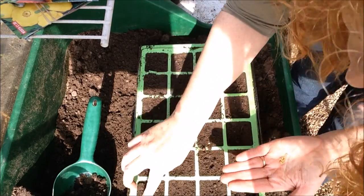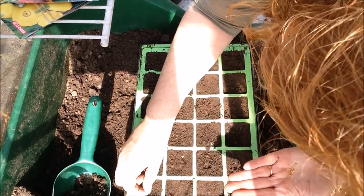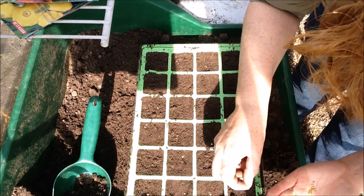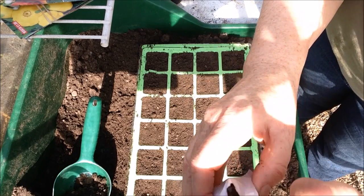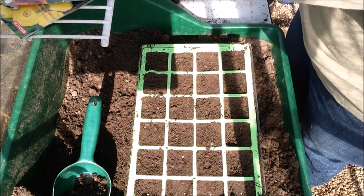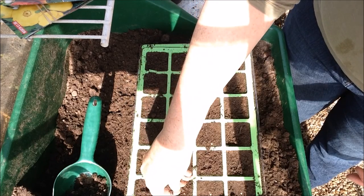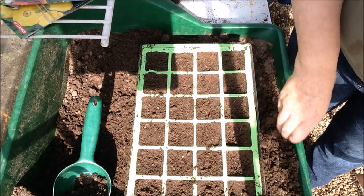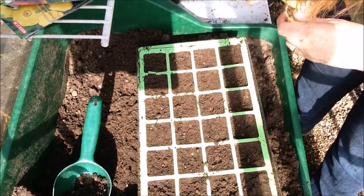Aubergine, very small seeds. As a general rule, just cover the seeds as deep as they are. So if it's a big seed, you go deeper. If it's a small seed, you go shallower. I'm only doing four, because as I say, knowing my luck, I'll do this and more will appear. But I just think it wasn't warm enough without the propagator for them to start. Oops, got one there. There we go. I will mark up with my pen until I get some labels, because I always forget.